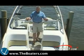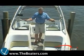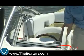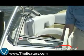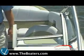The power windows work just like in your car. If this person over here is cold, you leave the window up. If I want to have the breeze in my face, I bring the window down. If I only want to have it part way, I can stop it anywhere along the way. If they're warm and they want to have the breeze too, they can bring it down as well.